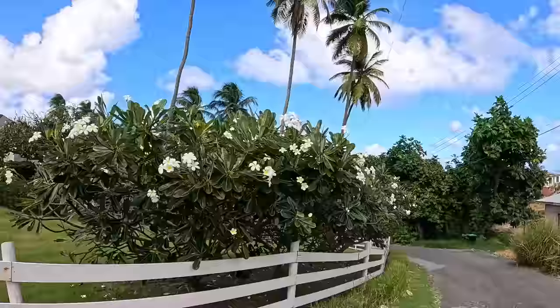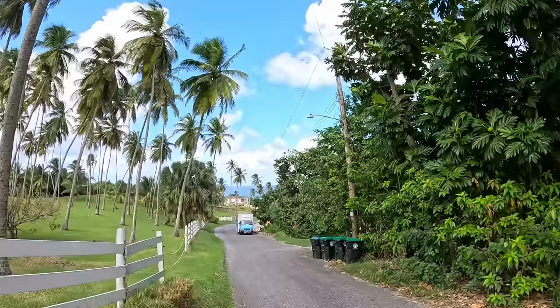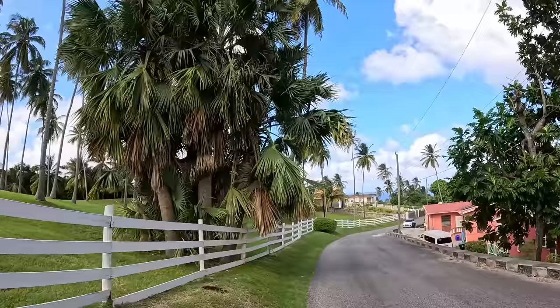Ice cream! Do you have this in Kenya? Ice cream trucks going around selling ice cream? It's big in Barbados. It's good business. This is a hot island.